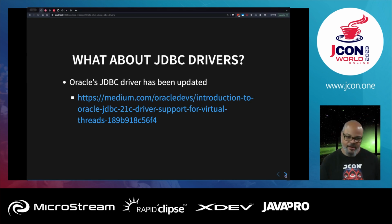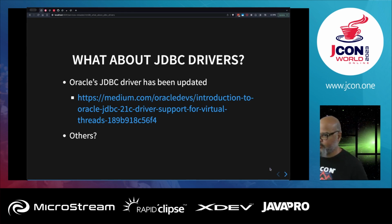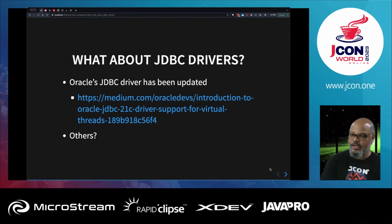Oracle has upgraded their JDBC driver for the Oracle database, so that's been updated. But if you have another driver, you'll have to make sure it has been upgraded appropriately, so you want to see if that driver has support. This goes for any other frameworks or libraries that you use. If you need to talk to other services, or you're using Amazon libraries, or whatever you're using, try to see if they support virtual threads, because you may find that you end up pinning threads whenever they go into that particular third-party library. So that's something to keep in mind.